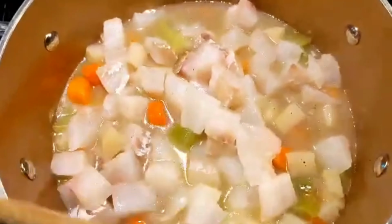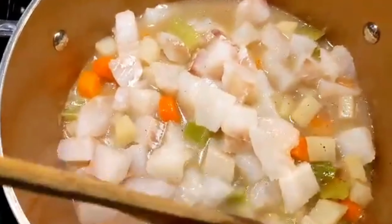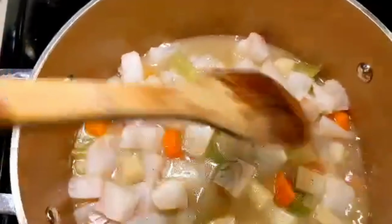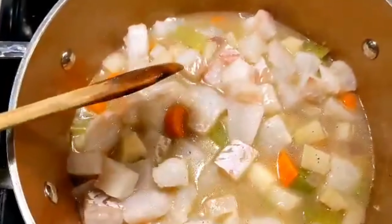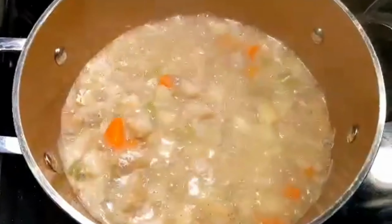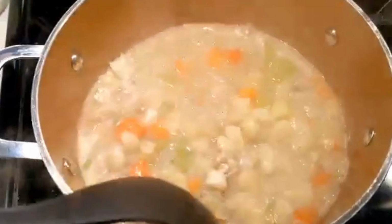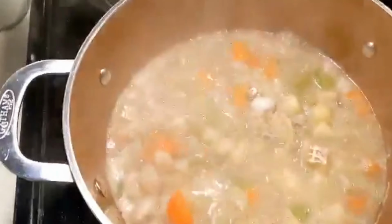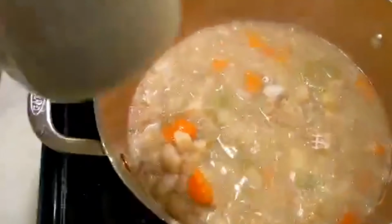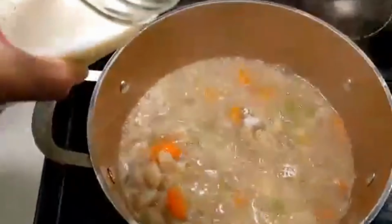So there goes that. I'm going to have this cook for a little bit, have it turn a little white, and then I'm going to add the milk. So let's wait a couple of minutes. 10 minutes later. Yay, the fish is nice and cooked. Woohoo! Now it's time to add 2.5 cups of milk.